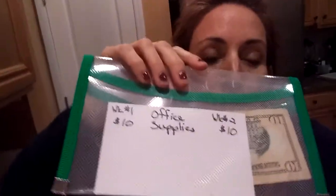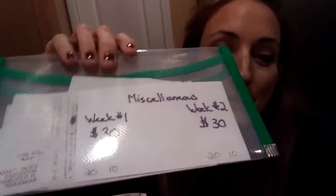We have office supplies. This is a new one. We learned that we needed it for school supplies and then just regular activities like crafts and printing up coupons, things like that. We really needed a separate envelope for that. Next one is miscellaneous. Miscellaneous is really part of groceries in a sense because a lot of times it covers when we go over in household goods. So maybe we need batteries, maybe we need napkins. Lately we were down on plates and cups, and so that helped replace those. So that's our miscellaneous category.